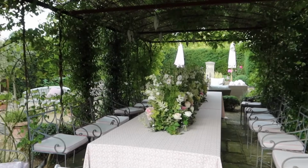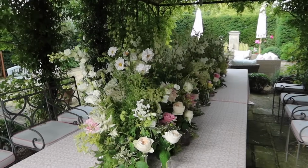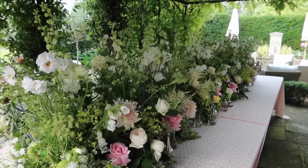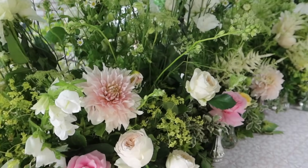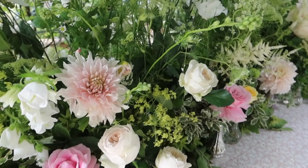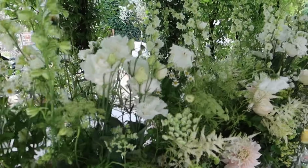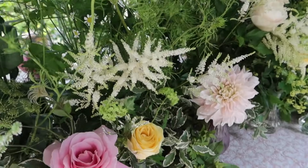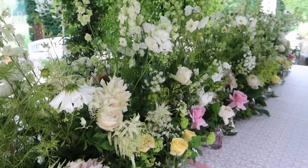Ladies and gentlemen, look at this. So the central meadow for the tablescape is finished. Is that not spectacular? Look at these café au lait dahlias, the beautiful garden roses, the cosmos, the delphiniums. Absolutely beautiful. I'm obsessed with the daisies and then the little hints of yellow. I can't wait for you guys to see the entire tableware.